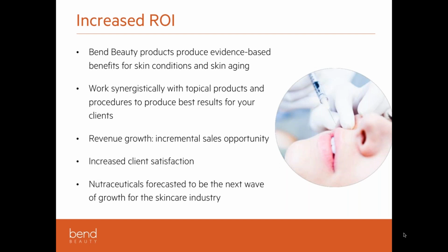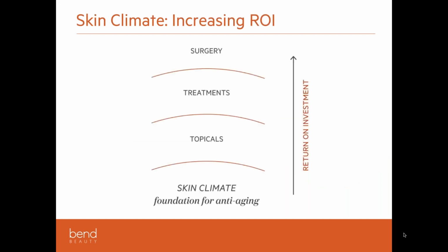And of course, like we mentioned in the very beginning, nutraceuticals are really the next big wave in the skincare industry. So think of the skin climate formula, so the anti-aging, as really that foundation. Next comes topicals, then treatment, and or surgery if someone chooses. And they all help to support each other.